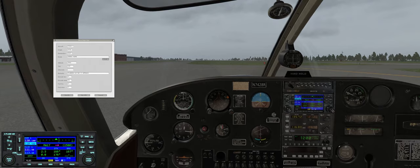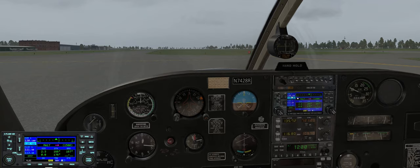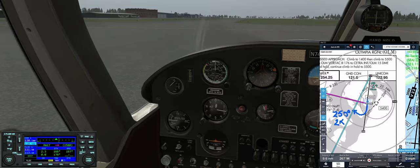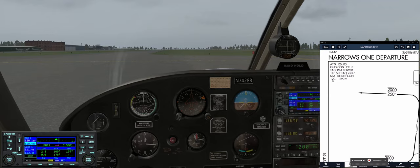And then I'm going to switch on COM1. Now, right now I'm tuned over here to 120.1. Reason for that is, let's go ahead and bring this up, and then I'm going to go over here to plates. This is the Narrows 1 departure. And you can see that the Seattle departure controller for the Narrows 1 is 120.1.